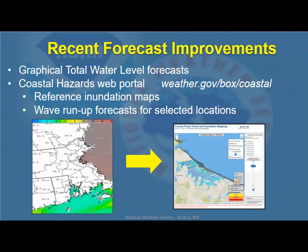We have a new coastal hazards web portal on our webpage, weather.gov/box/coastal, and that contains reference inundation maps and also wave run-up forecasts for some selected locations. So we're not just producing the traditional text forecast where we show, for example, maybe Scituate is expecting a 2-foot storm surge at high tide. Now we're able to show it graphically, visually through inundation maps. So that's one part of the study here. That's kind of what our office is providing.